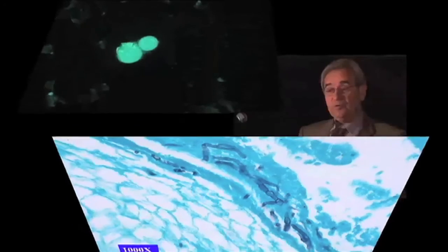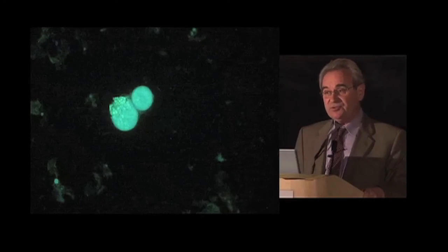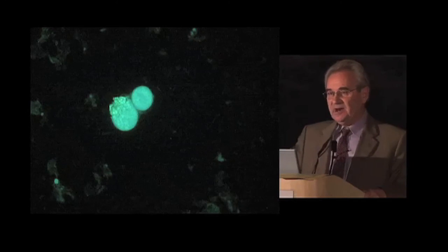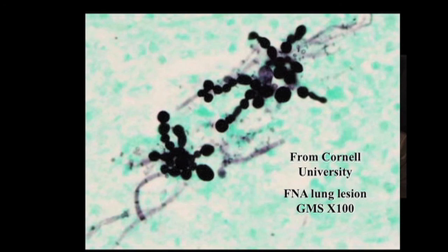This is a calcofluor of a spherule with endospores, just to show you what it looks like. And I'm going fast. This was a little harder. This was a specimen collected from a fine needle aspirate in lung tissue. And Cornell sent me this picture. I thought it was cocci, but boy, it sure looked weird. So you get weird things sometimes. It did turn out to be cocci, by the way.